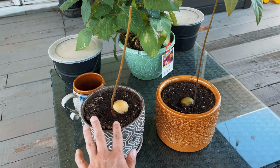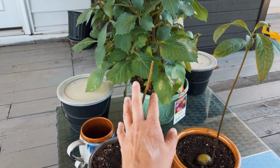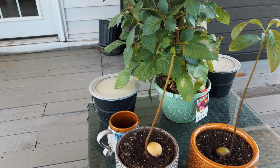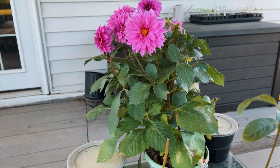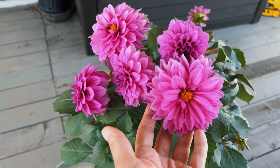If you ever grow avocado trees, you know that you can cut them and then they will get a thicker stem and they'll start to put on leaves more bush-like. This one was getting way too tall, so that's why I did that one. And then you can see this one's nice and healthy. And then I got this beautiful dahlia, potted dahlias. They're so pretty. I love having those out here.